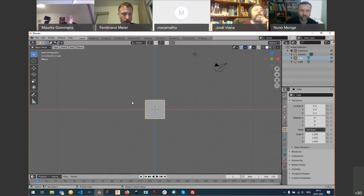So if I hit 1, I get the front view. If I hit 3, I will get the right view. If I hit 7, I get the top view. And that's the three most important ones that you need to know. 1, 3, and 7. And you might wonder what all the other numbers are for.